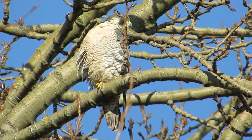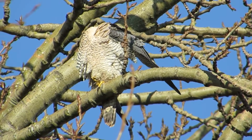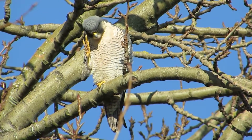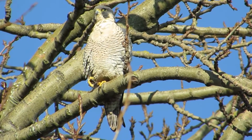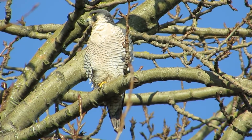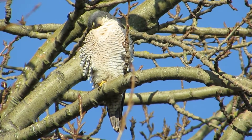Well, it was a really foggy morning and the birds were just drying off, warming up, and now they're enjoying that intense sunshine and feeling that wonderful warmth of the sun and getting their feathers all preened up.